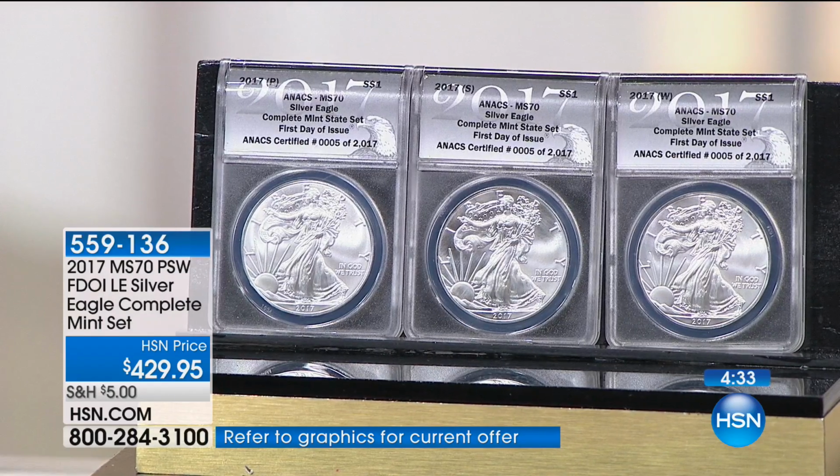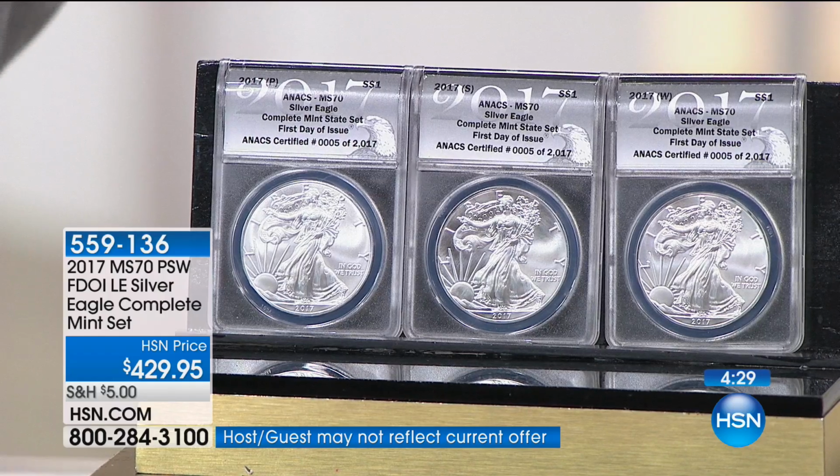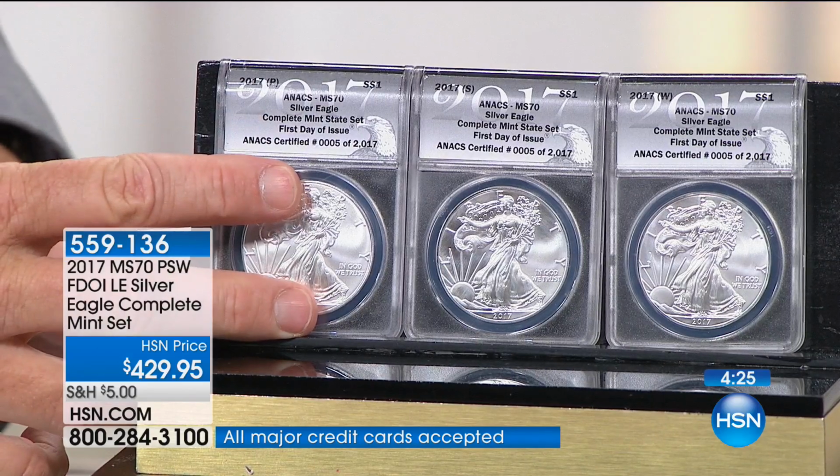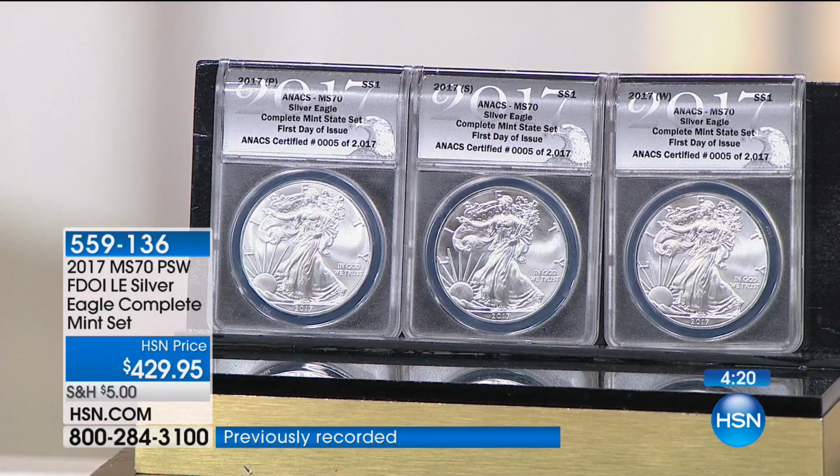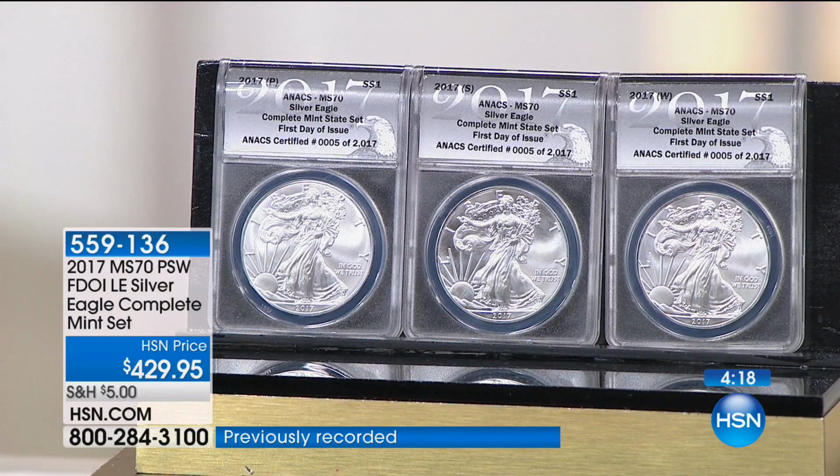So if we send in 500 of these coins that are bringing tremendous premiums in the marketplace, we're getting 50 70s. Okay? So it's not a perfect process. Goodness, because understand these are what they consider to be bullion coins. Now here's the interesting part.